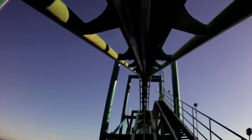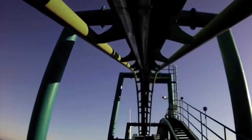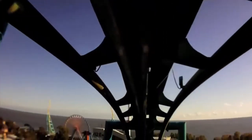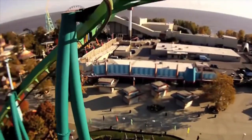Moving on to the second half of the ride, where you do some more inversions, setting some records, and moving into the final piece of the ride, which I think is by far the best part of the ride, is the helix. And it's the helix that sets Raptor apart from every other invert.